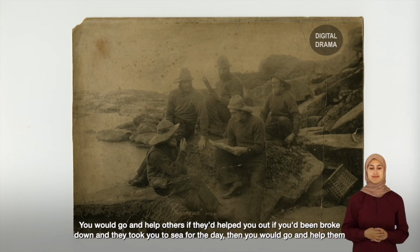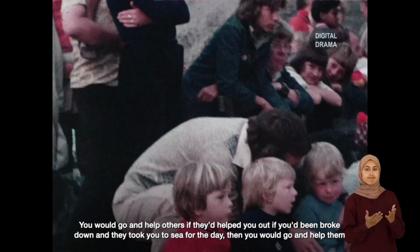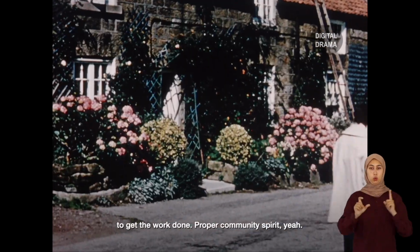You would go and help others if they'd helped you out. If you'd been broke down and they took you to sea for the day, then you would go and help them to get their work done. Proper community spirit, yeah.